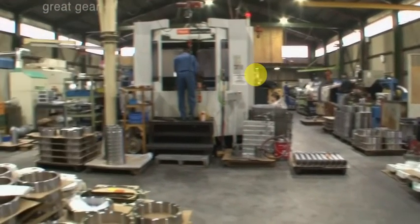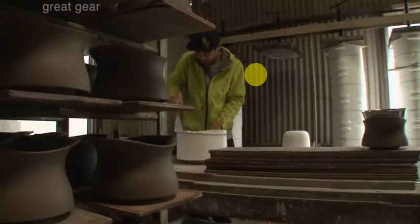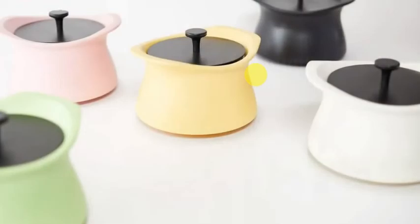Waterless cooking pot was born from the marriage between precision metal processing and traditional pottery. And they're even coming up with new recipes.